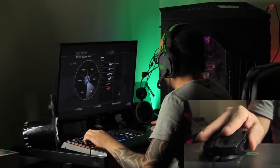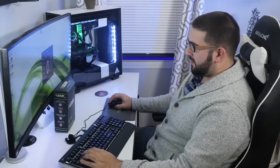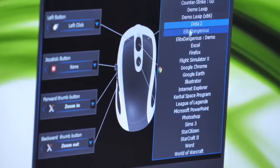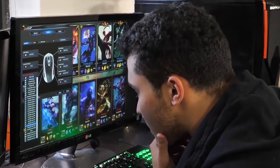I think it's great. It's going to make a massive difference in big games. Oh wow, yeah, the joystick really works well right here. Lexip's control panel allows you to customize and configure the settings specific to what you're comfortable with, providing you with various shortcuts. And once you configure the settings, you won't need to configure them again.